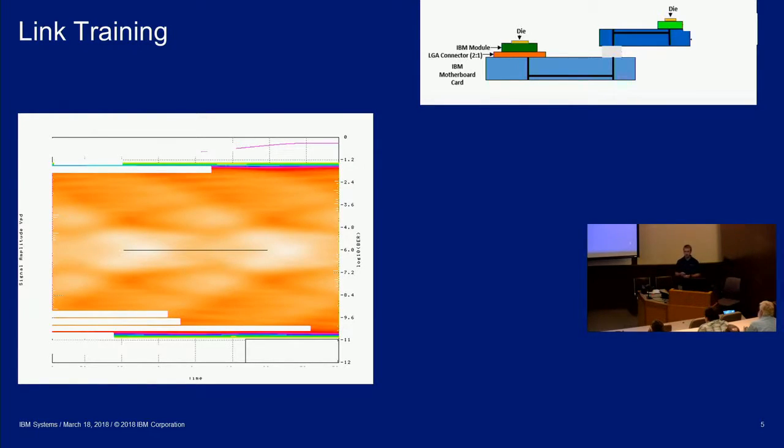So in that previous slide, I showed you a little bit about how we have a small data eye, and this is due to when we have long channels and we have multiple connections. If you look in this upper right-hand image, you can see that we have an IBM processor and then a module, LGA connector, and then the signal would go through a motherboard and then up into a different device. That device could be a GPU, it could be a memory, accelerator, really anything. But there's plenty of points for us to lose signal amplitude, loss of the signal, really. And that's why we get a closed eye when we transmit a signal through all those different areas.